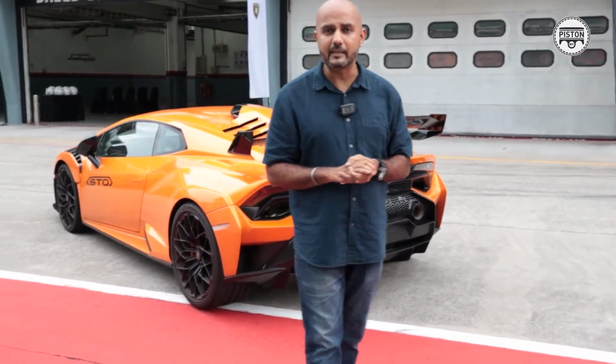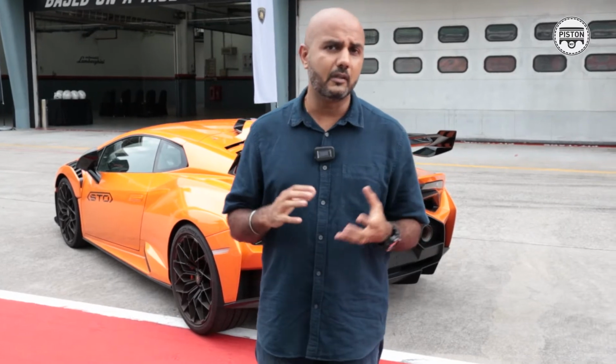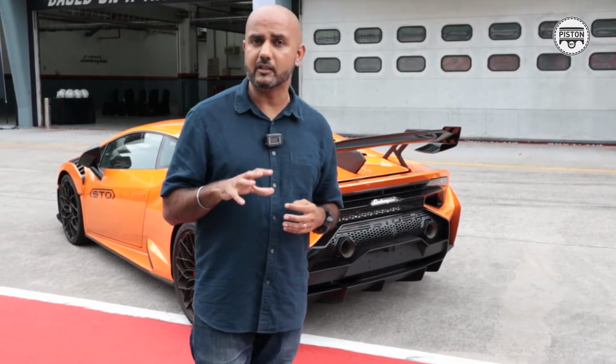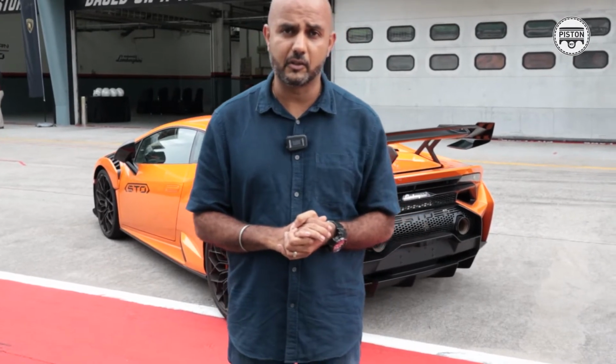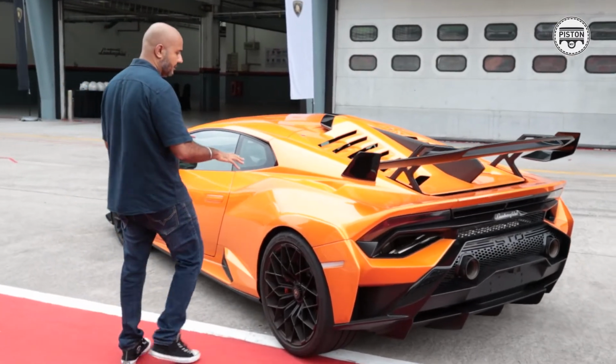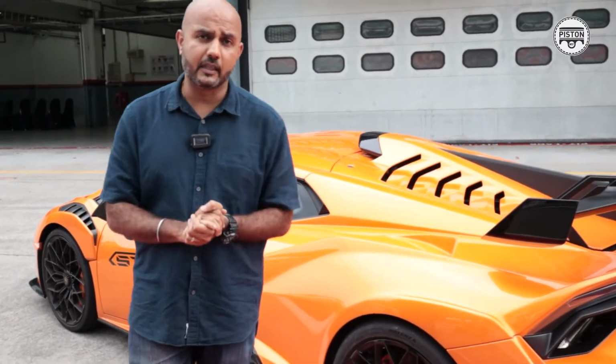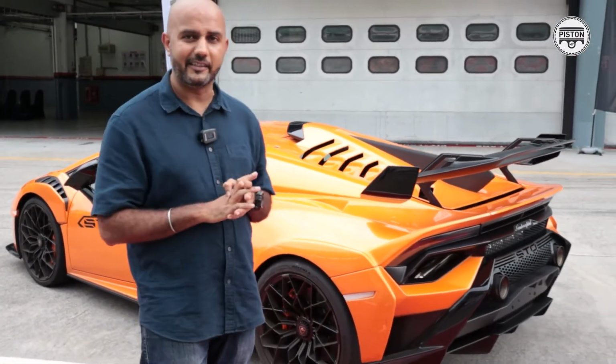Lamborghini is one of the few car makers that are still using naturally aspirated engines, and we are very, very grateful to them. So Lamborghini says that they're going to continue using naturally aspirated engines for an unknown number of years, actually. Even the next generation of the Aventador is going to be a V12, where most car makers have ditched V12 engines. Lamborghini is still staying true to its roots. And then everything over here, all of these vents are designed to cool the brakes, cool the engine, push the car down. Now let's go check out the interior.